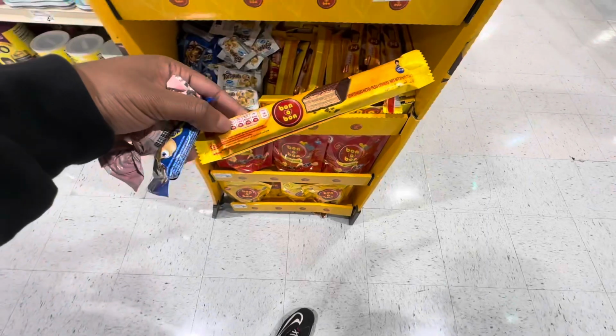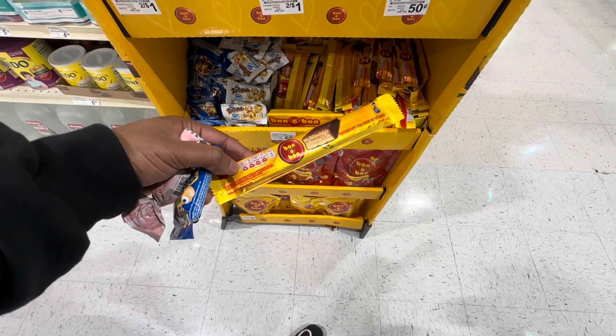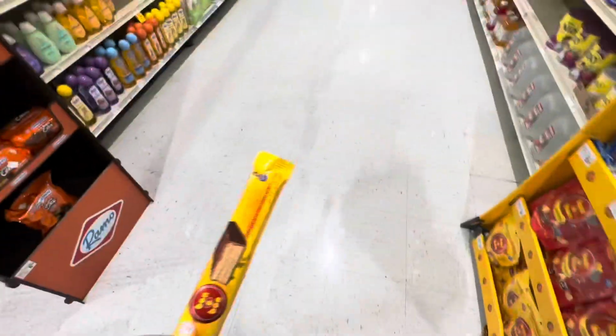I don't know what this is. But nah, I'm not gonna get it. Actually, I might get this one. Yeah, if it's hard, because then I wanna get this one. Okay, we're gonna figure this out here. It's so small, I can literally open it up and eat it. But when I get out of the store and put it in my mouth, it doesn't taste the same. It's like, man, I know how much I paid for this. Come on now. You know?